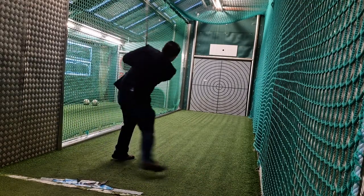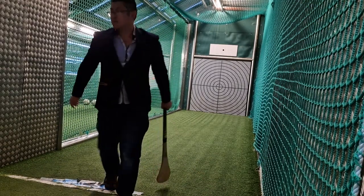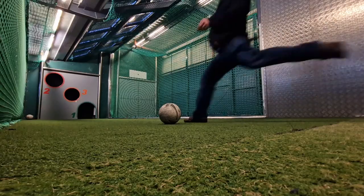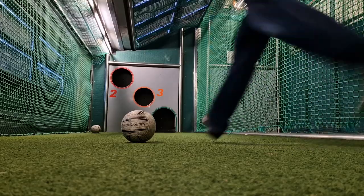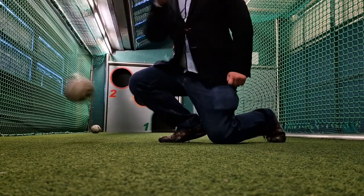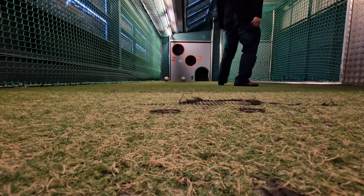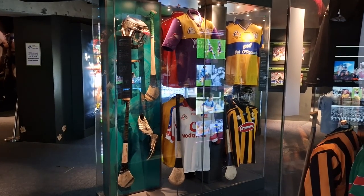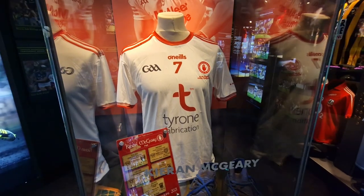How's my hurling skills? Well, that's actually not bad. And my Gaelic football? Well, that's one, that's two. That's two again. And that's three. And just in case you missed it because my leg was in the way, there's three again. Easy. But overall, a visit to the GAA Museum definitely comes highly recommended.